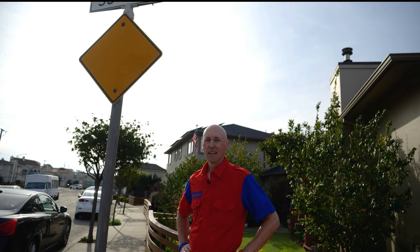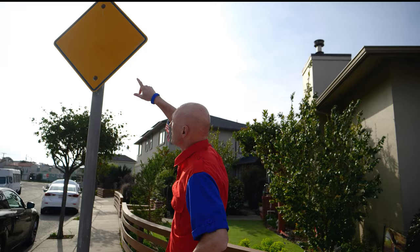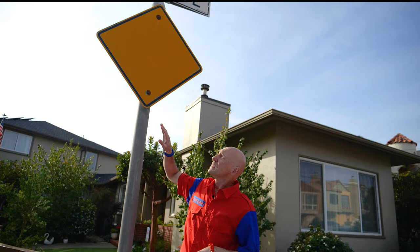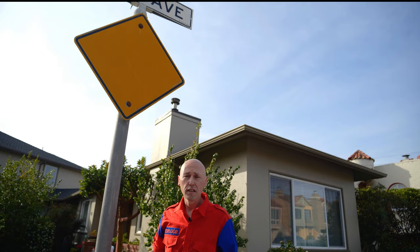Now, this sign has a couple of different things going on here. There's a big yellow triangle, and it's blank. There's no lettering on there, so what could it mean, right? It's a mystery. Well, yellow means slow down and be cautious. And this is a neighborhood area, so it tells you to slow down and drive carefully in this area because there are a lot of kids walking around, a lot of people walking around, so please be careful.